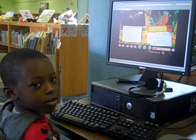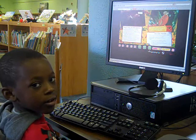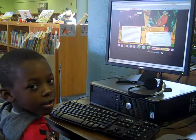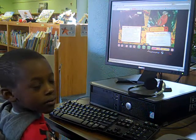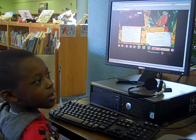I like all the books, and I like all the plants books, and I like all the hurricane and weather books. I see you're reading a book about plants right now. Is that one of your favorite ones? Yes. What's it called? Meat-eating plants. Meat-eating plants. Oh my goodness. What's something that you learned from this book?